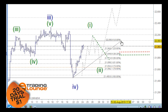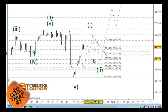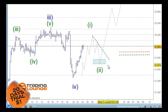So let's just assume that it goes to here. That would then leave this here, and you'll need to adjust this. Let's just turn that green here. No, we won't do that. I'm pretty sure, because we've got 3 waves here, an A wave, a B wave, and a C wave here. It's not like we've got 5 waves.